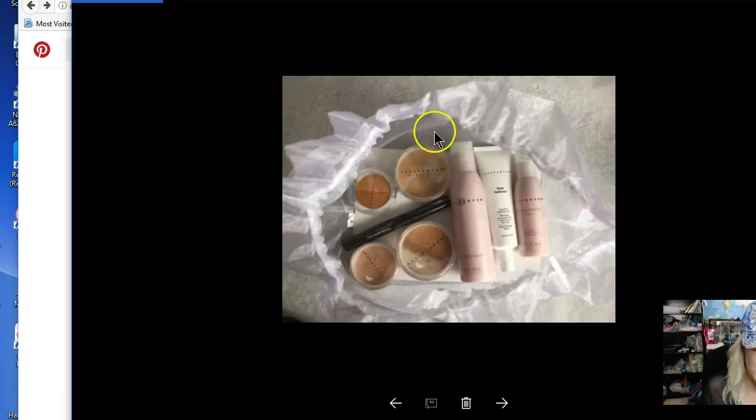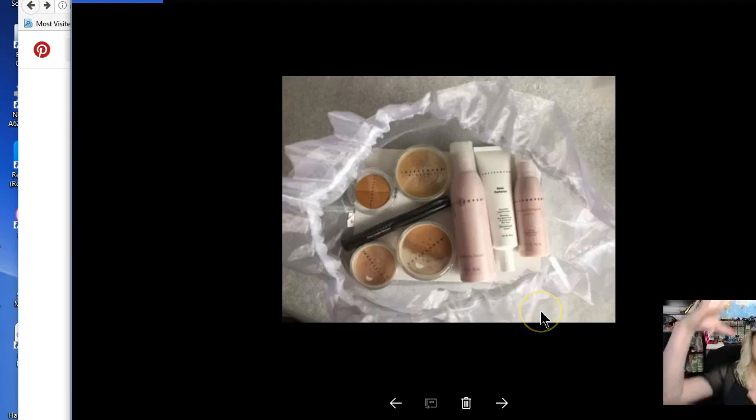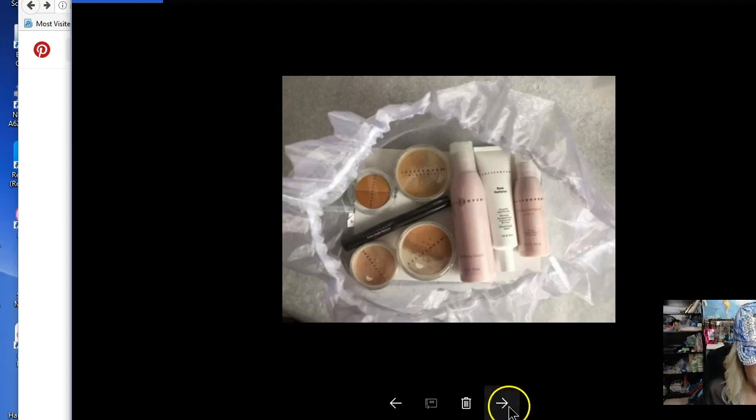So this was $101 from this little makeup grab bag that was still in new shape, that was inside of a health and beauty bag that I probably paid, I don't know, $5, $6, $7 for at a thrift store.